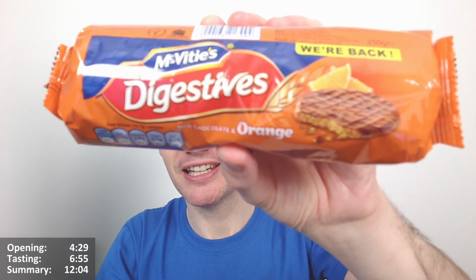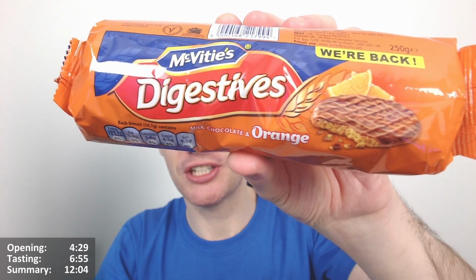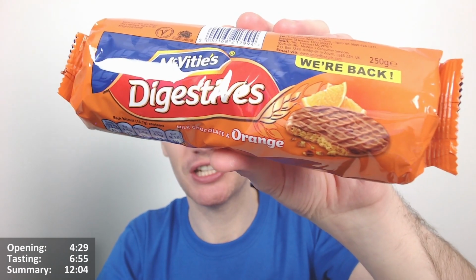This time the McVitie's Digestives Milk Chocolate and Orange. Yes, or Orange Chocolate Digestives, or Milk Chocolate Orange Digestives, I want to say. Yeah, so pretty excited for these ones actually.